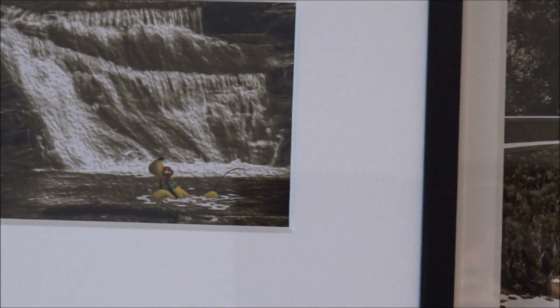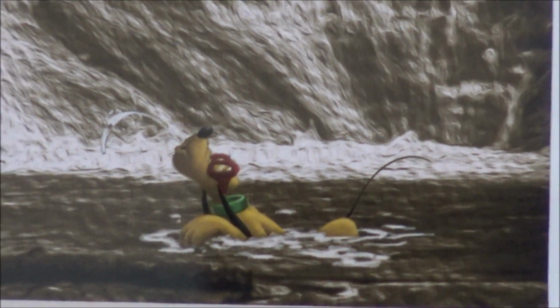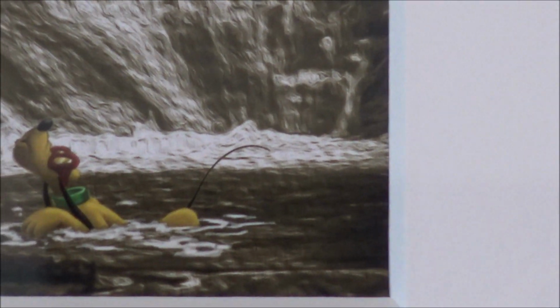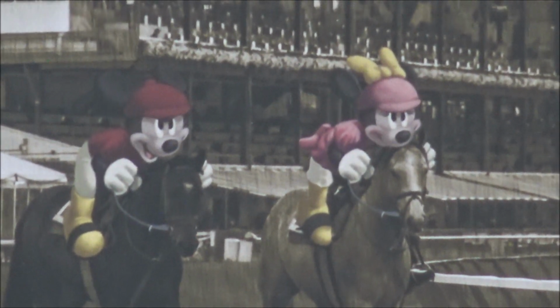Then here, that's so hysterical. You got Pluto swimming. Jen, have you seen this? Yeah. This is so freaking cute. I can't even stand it. And there's Mickey and Minnie racing on horses.